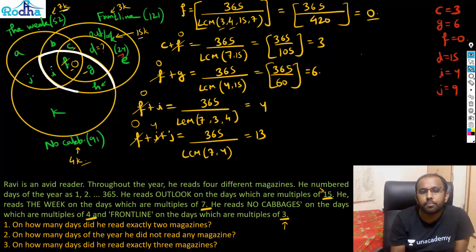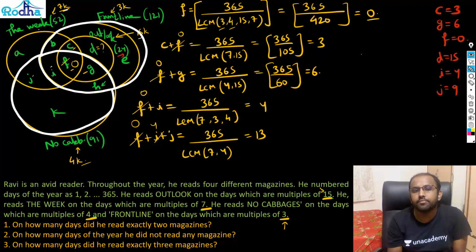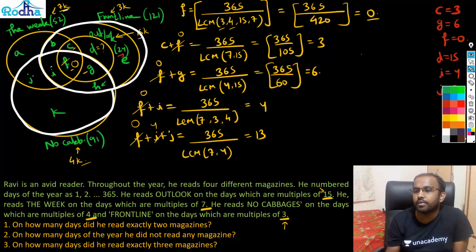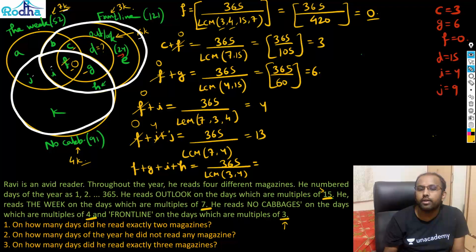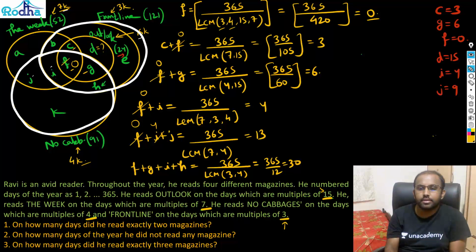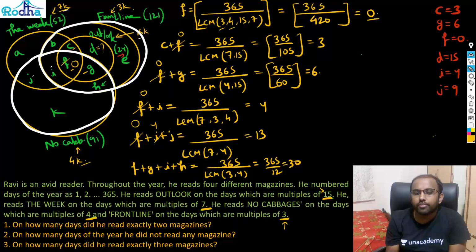So if you take f plus g plus h plus I together, it is basically part of these 2 circles. Correct, right? Now let's calculate the value of f plus g plus I plus h, guys. It is 365 upon LCM of what? These 2 circles, 3 multiple and 4 multiple. 3 and 4 multiple, that is 12. So 365 by 12 will be equal to 30, right? So if f plus g plus I plus h is 30, so I can sense here that I got the value of f as 0, I got the value of g as 6, I got the value of I as 4, therefore h will be equal to 20. So I further on got the value of h as 20 here, right?